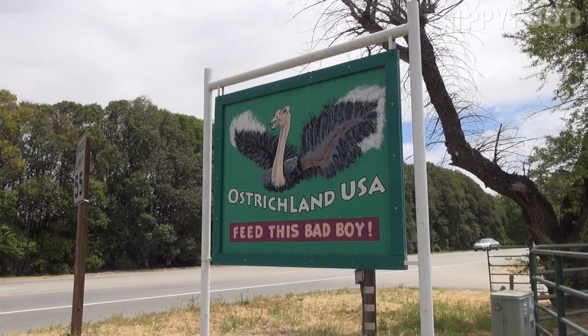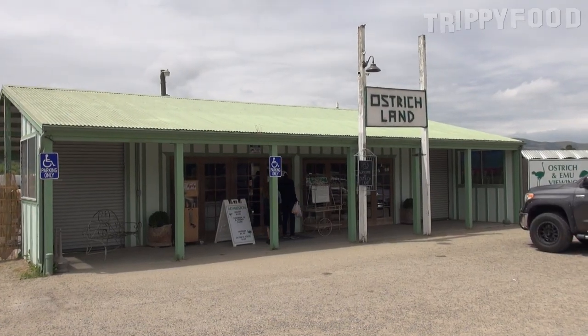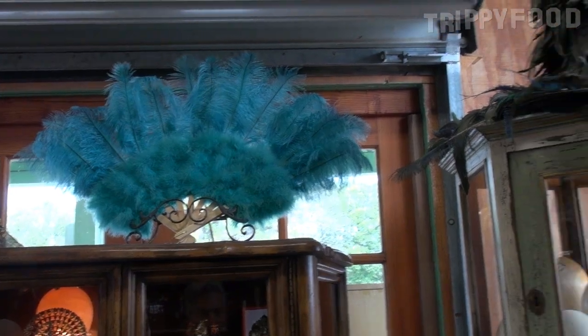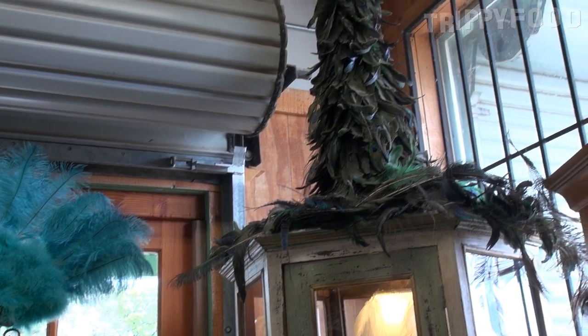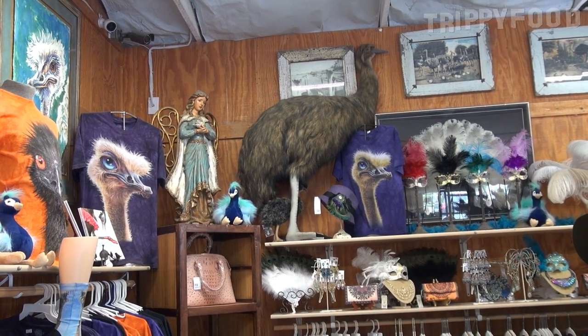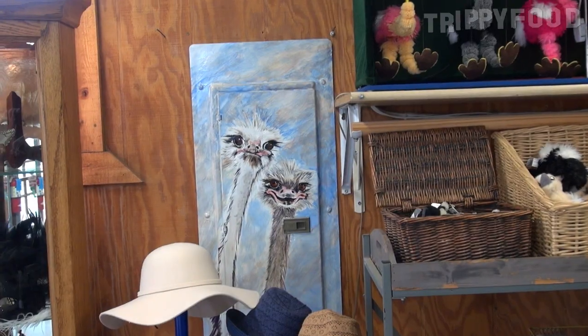Okay, we're still on our way to Solvang, but we decided we were going to take a detour and we ended up at Ostrichland. And Ostrichland is in Buellton, and Ostrichland is famous from the movie Sideways. So a lot of the things in the area here, a lot of the wineries, became famous because of the movie Sideways. You can download maps, you can take tours and see all the places that were featured in the movie. But this is just kind of a fun place to go.